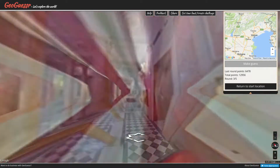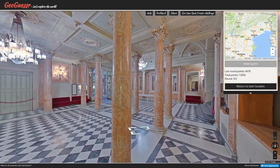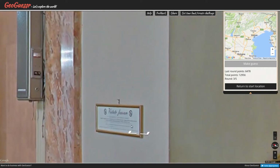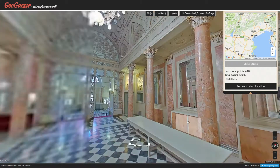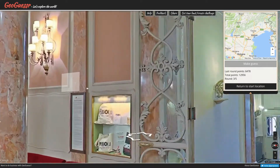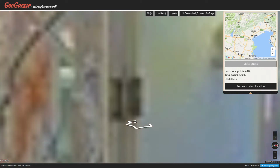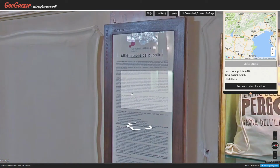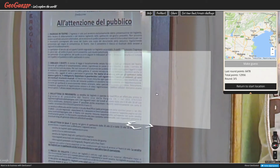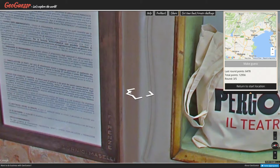But we can go into the lobby, so we're going to. Can we go outside? Possibly. No smoking. Looks like they're going to allow us outside. Ooh. Pergola il teatro. Pergola. Teatro della Pergola. L'attenzione del pubblico. Pubblico. Come on. You're semi-Italian. Firenze! Yes! We're in Florence.